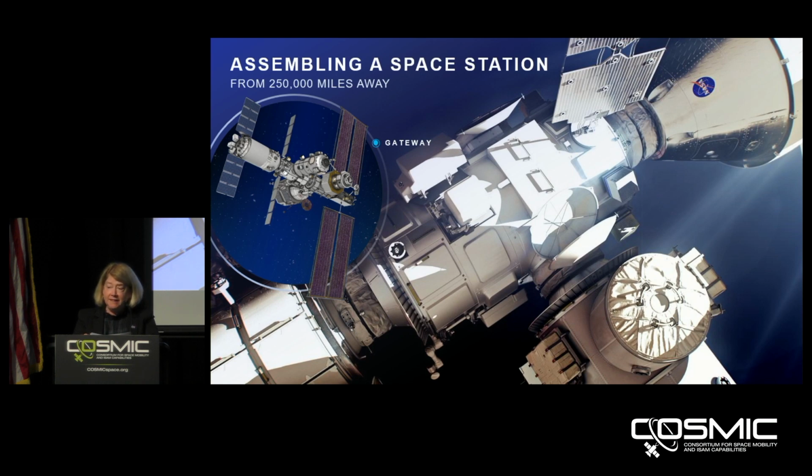However, big difference from ISS. Gateway is actually human-tended, which means there's not a permanent presence. We are going to need huge leaps in autonomous robotics and autonomous assembly capability and other capabilities to enable Gateway to be functional. And these are all going to pave the way for more robust space capabilities in the future.